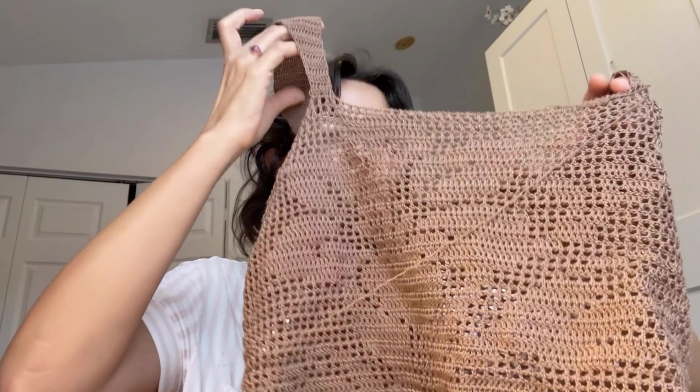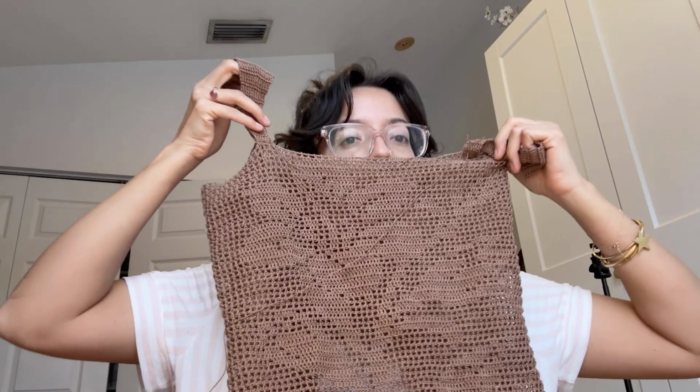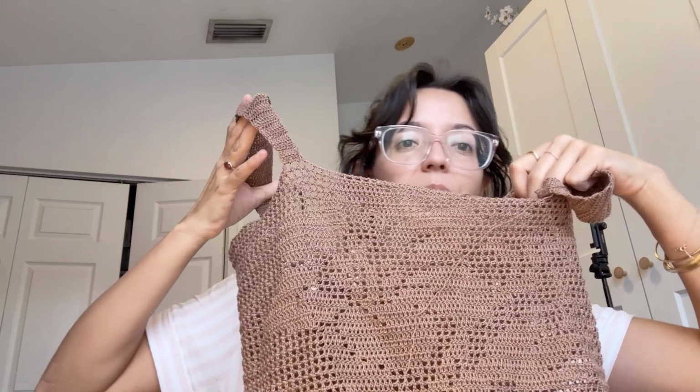And the reason being, I changed the pattern a little bit because this top, I mean, it is beautiful. I'm really excited about it. I think you can see a little bit the lace flower. But the top, this may not be, I mean, I'm in my pajamas. I haven't even showered or anything.